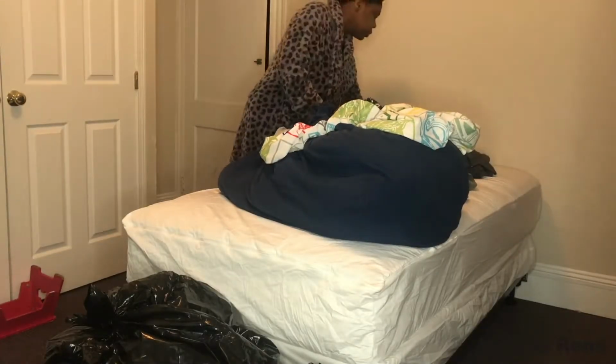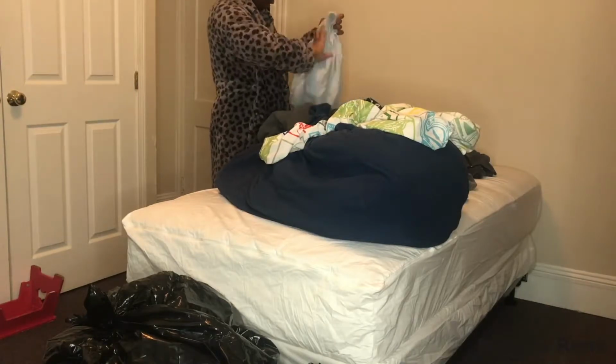Because I have 4 kids, there's always a lot of laundry, and I have found a routine that has really helped to keep things in order.